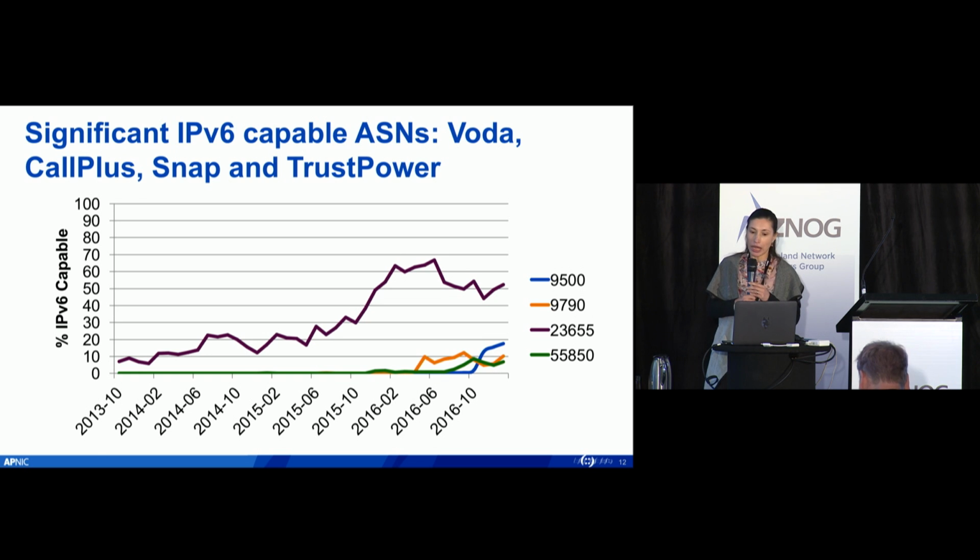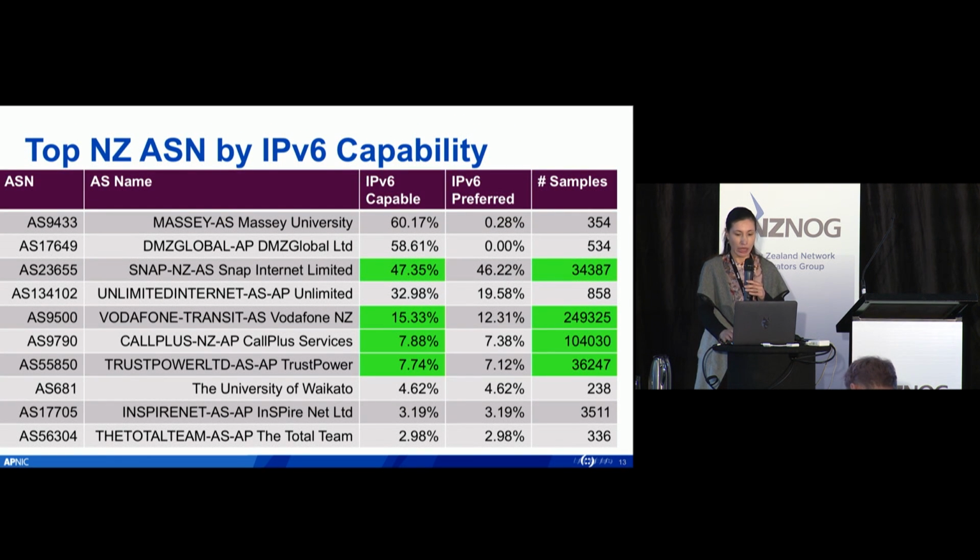Okay, so from here you can see 100% scaling of the level of uptake within New Zealand, and you can see on the screen the significant IPv6 capable ASNs within New Zealand. Delving a little bit deeper, you can see the top New Zealand ASNs sorted by V6 capability. So highlighted are some companies who are recognised participants in customer-facing services. However, that's to say others are not.